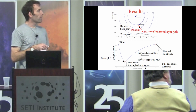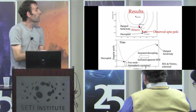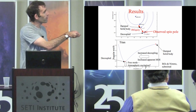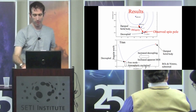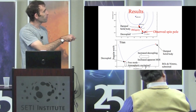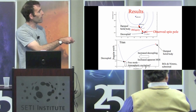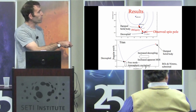And so what you have to do is to say, well, the effective moment of inertia that we're measuring is bigger. And if you end up with an effective moment of inertia that's bigger, you can get a predicted value that's very, very close to the actual value. And that's why we're calling it decoupled, because somehow the shell is getting decoupled from the interior. And so what we're plotting here is just the misfit between the predicted position and the observed position as a function of this thing that tells you what the effective moment of inertia is. If you use the solid body value, you get a big misfit. And if you allow the shell to decouple, you get a much smaller misfit.